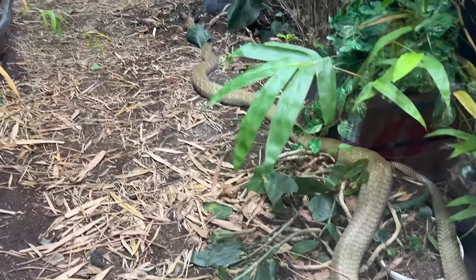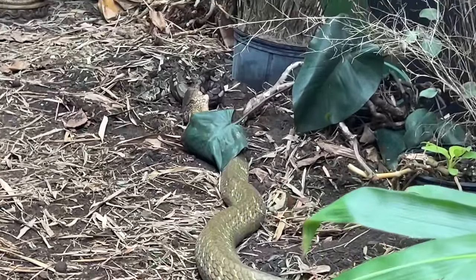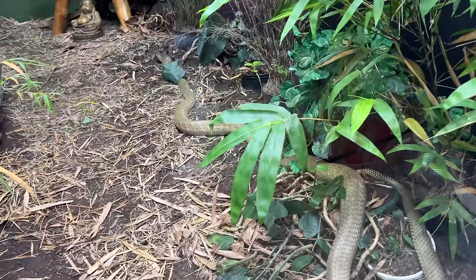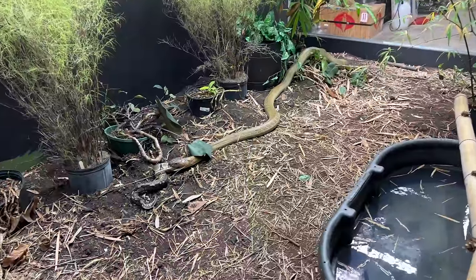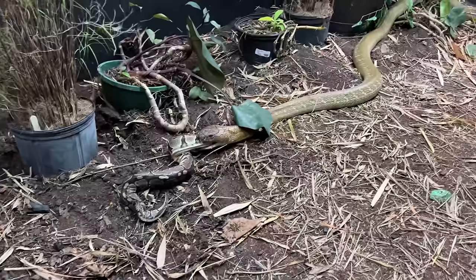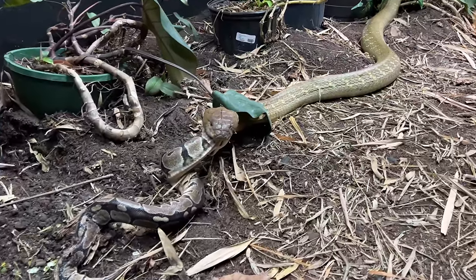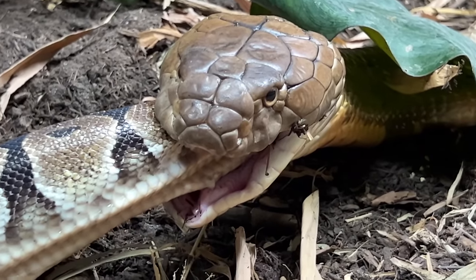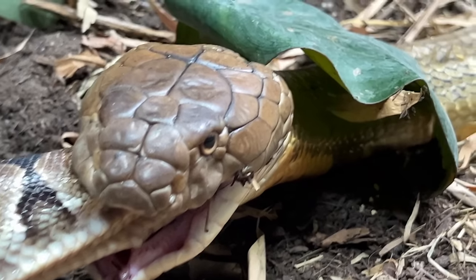And we got Kevin right here munching down on a ball python. We weren't able to get any Burmese pythons this month, so he's chewing on a big old ball python as a meal. Look at this beast of a king cobra. He's just gnawing away, having a good meal. Kevin the king cobra munching down on a big old meal.